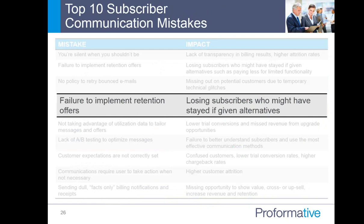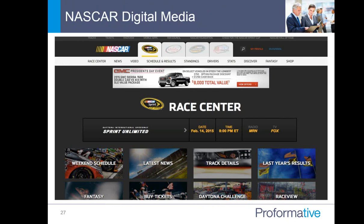One of the other things that you can do, though, when somebody is leaving your subscription business is to implement retention offers. I'm going to use an example from one of our clients here, which is NASCAR.